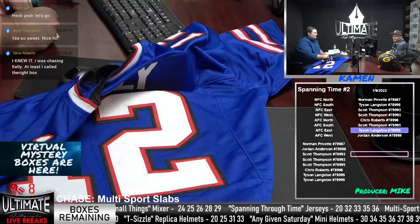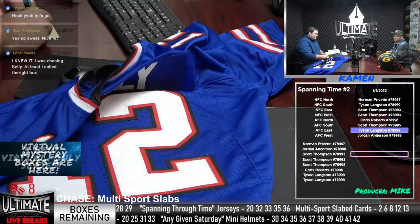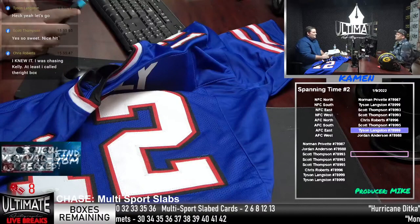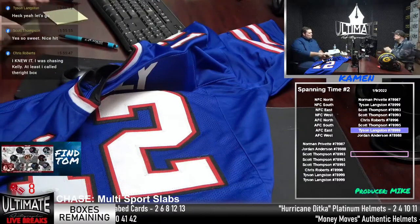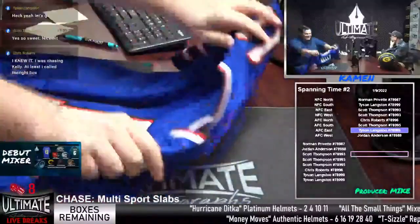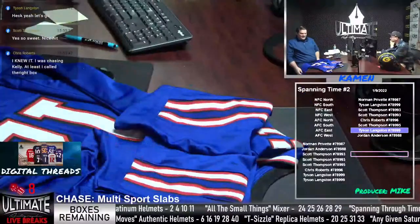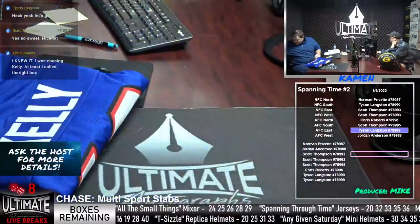Coming in clutch for Tyson, Chris. Chris was also the closer, too. Tyson was the closer. Chris was in the right conference, wrong division. Right. Yeah. Heck yeah, let's go, says Tyson. Indeed. Jim Kelly. This is beautiful. Love this jersey. Now that's a hit. That's what you call yourself a hit. Jim Kelly, one of the best hits of the day.